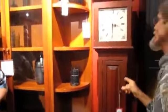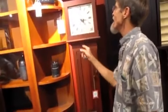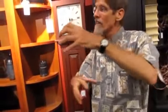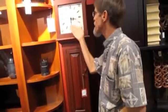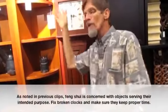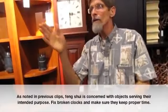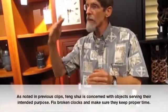And while we're at the clocks, let me just say something. If you have a clock that's not working in your home, get it fixed or put it away, because it's representing you're stuck in the past. So it's one of the things that is considered to stagnate energy. This is not a working clock, but if it is a working clock, it should give you pretty close to the accurate time. You can set it a little early if you want to get someplace on time, but pretty much keep your clocks at the right time.